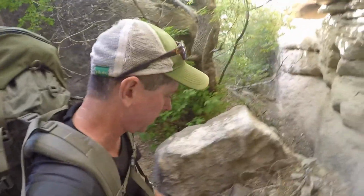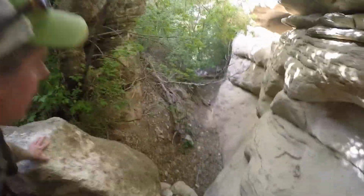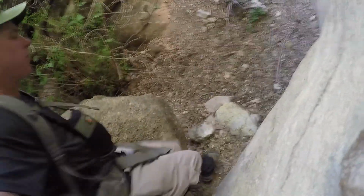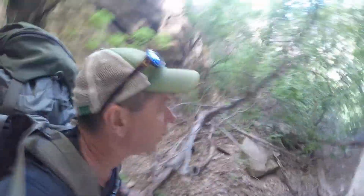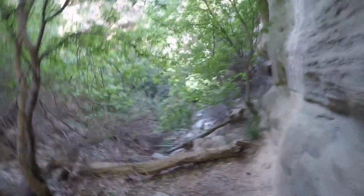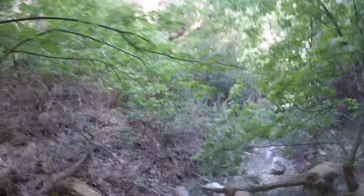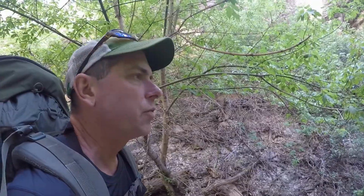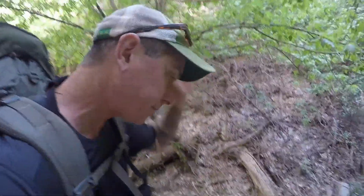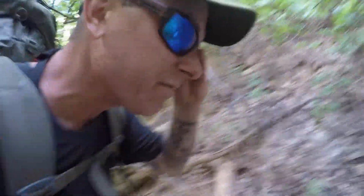Moving on from that down climb, I don't know how much farther we get, so we got a real fun down climb. Can't really remember. I did this a few years ago, so a little hazy on the route.